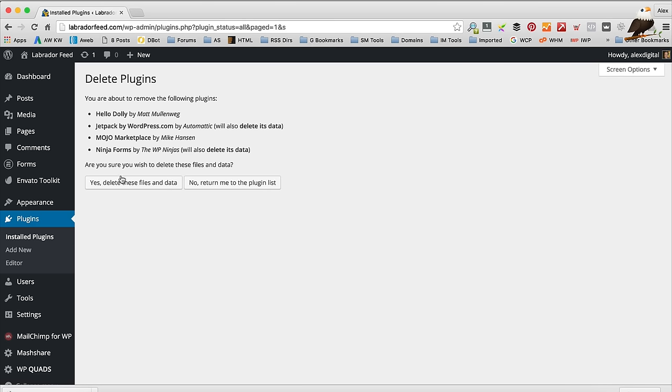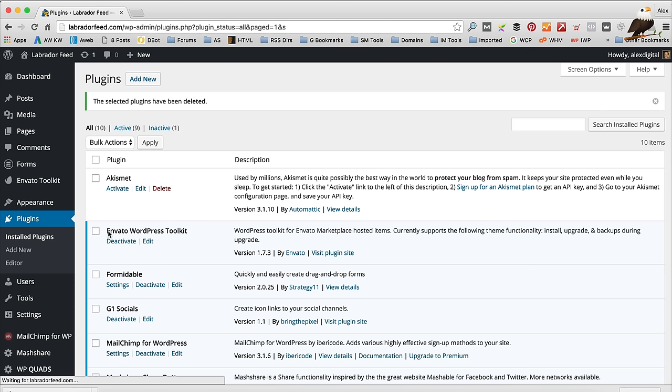Just a little tip on that. I think it's always a good idea to keep your WordPress as clean as you can. You don't want unnecessary plugins and software slowing things down, so that's why I've cleaned that out.